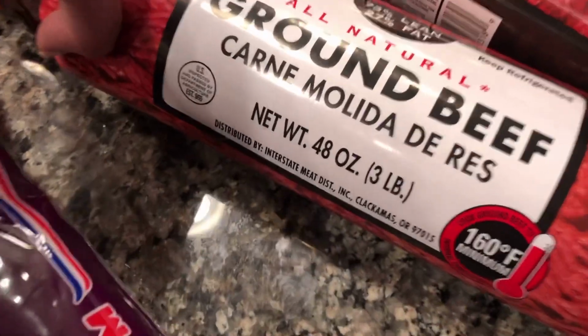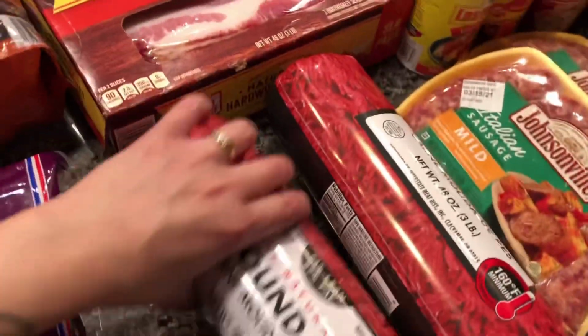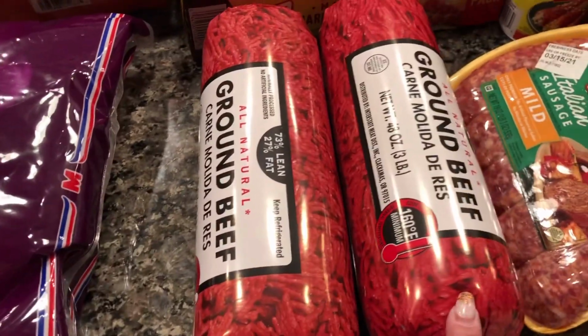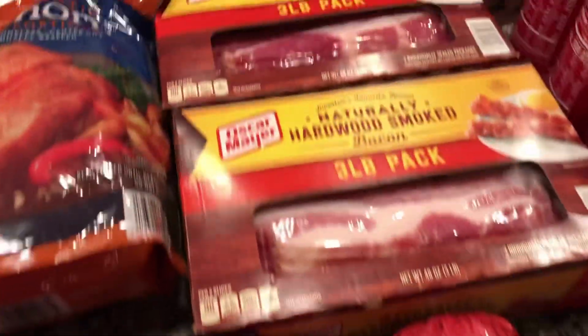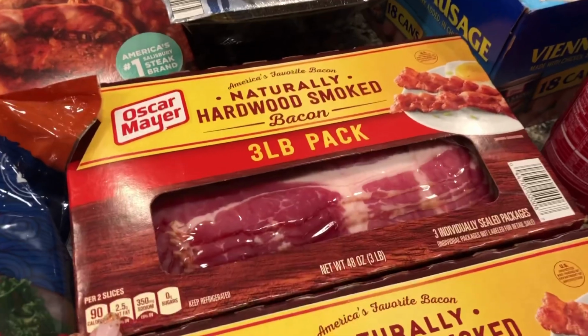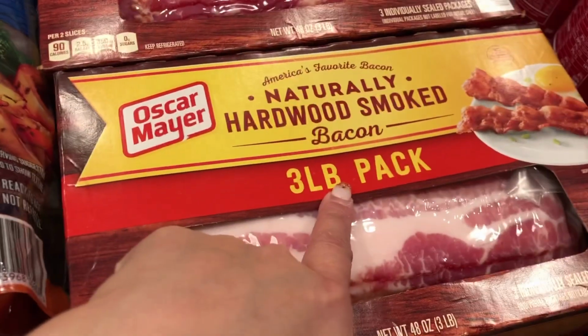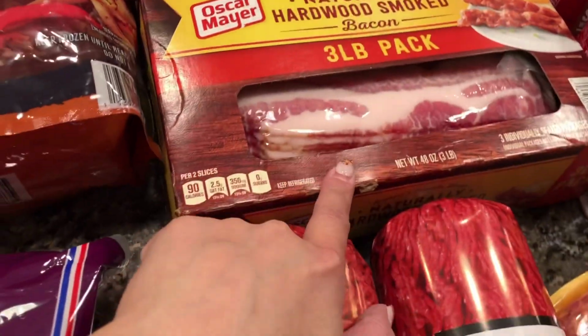And then here at the front, we have some ground beef. We love to use this for tacos or taco salad. I also like to use this for beef chili. And then I pick up 2 of these 3-pack bacon from Sam's Club. This is cheaper than buying 1 pound each from Walmart.